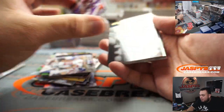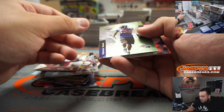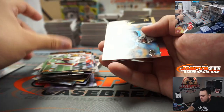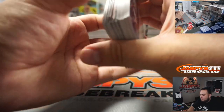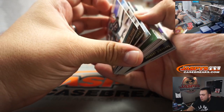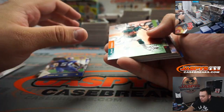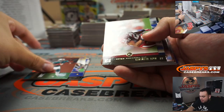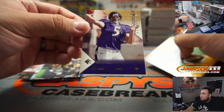Eli. Joseph Addai. Fred Davis. Alan Patrick. Glenn Dorsey. Man, I remember Glenn Dorsey in college. Let's continue on, guys. Westbrook. Peyton Manning. Golf. Devon Bess. Man, this is just taking me to flashbacks of like playing NCAA 07 or something.